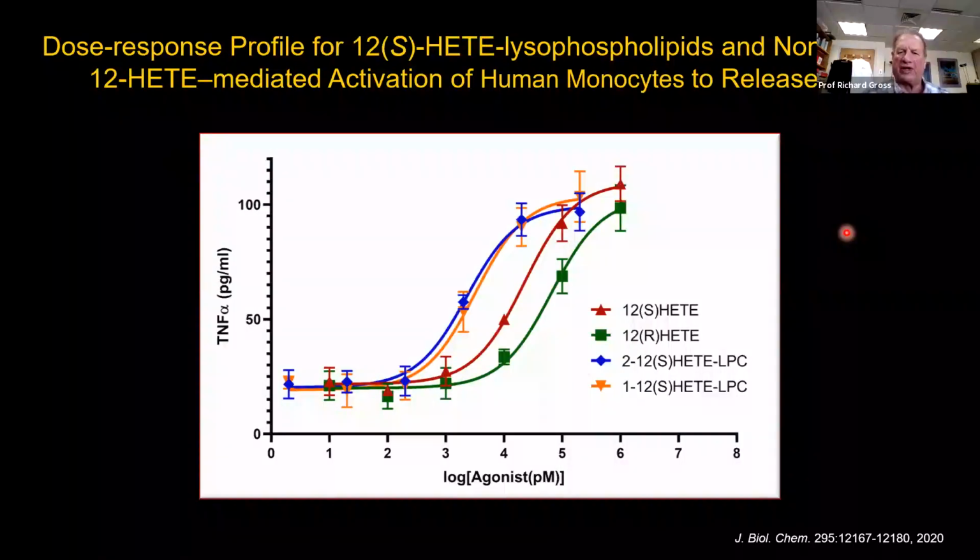And the critical point in identifying these molecules was looking at the stereospecificity of TNF alpha. It shows that in the blue and the orange, the 12S HETE, or even the 12S HETE LPC, are the most highly potent, having an EC50 of around 10 to 50 nanomolar. In contrast, the R HETE is not effective. So what this graph is showing you is that there's about a 10-fold preference in terms of concentration for the lysophospholipids.